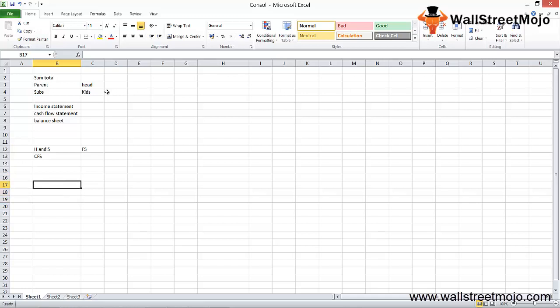From the name itself, the CFS, we can guess that we are not talking about one company. Here we are looking at the financial statements of all the companies which are the subsidiaries of the parent company, right? And legally they are separate entities. So let's take a CFS example to understand this.